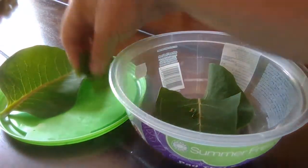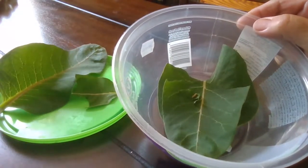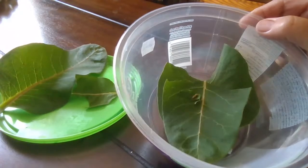There, now just clean the bed. It's nice and clean. And there he is. He's checking it out.